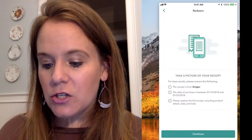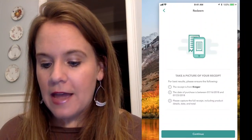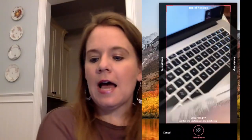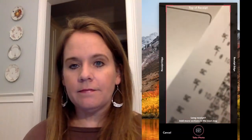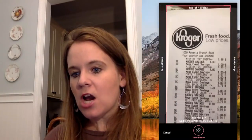It wants you to take a picture of the receipt. You're going to line the receipt up exactly how it tells you. Let's have one right here. So I'm going to take my receipt. Don't watch for a second there. It's not pretty, but you get the idea. Oh, maybe we can get it to line up right. So I'm putting the top of the receipt in there, and then I'm going to just sit there and take one picture.